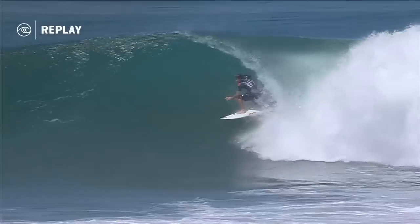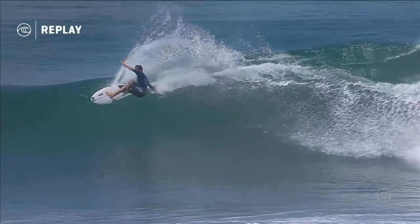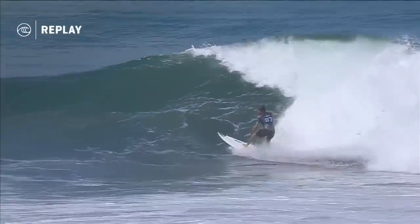Jeremy's wave got nice and wide as he came out, and then going into this beautiful searing maneuver, using that backhand, and now throws those shoulders wide open. Incredible stuff there from Jeremy.